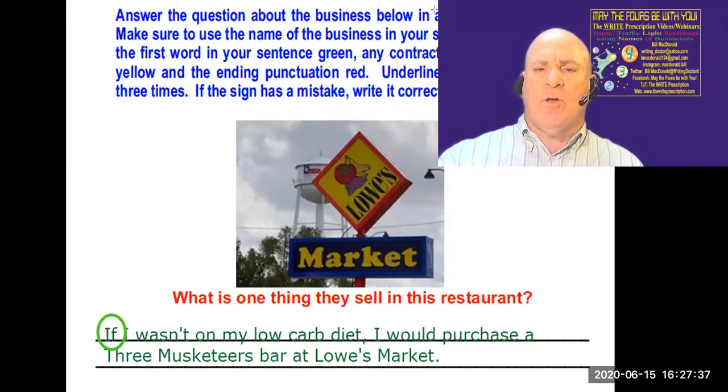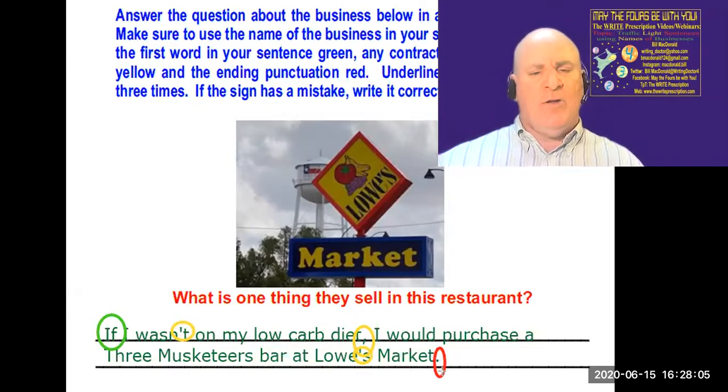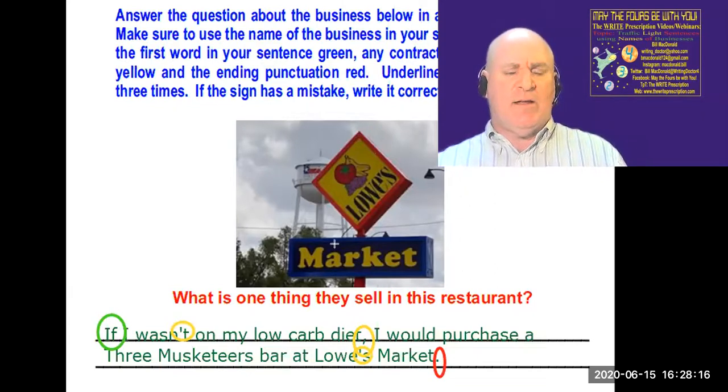Do I have any contractions, apostrophes, or commas? Yes, I do. So I'm going to go into my yellow, it's in my annotation section, apostrophe, comma, apostrophe S on Lowe's, and what color is our woe? Red. So we'll go ahead and change it to red for that last word. And there you have it. I'm going to make the sound effects. I'm going to do all the visual, the verbal, the auditory, so we can make this connection.